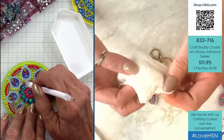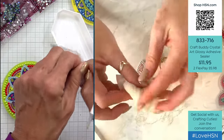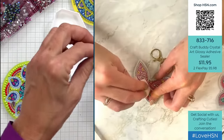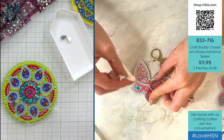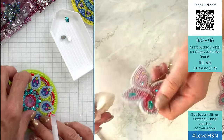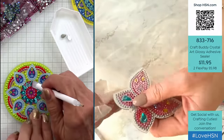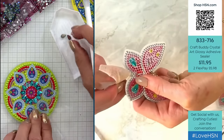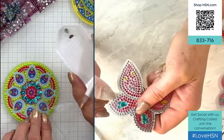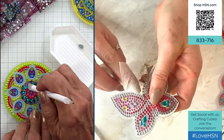Once you've wiped the excess off, I like to make sure that I've got it really nice and clean, so I'll use a different part of my cloth and just clean that up. If you've got anything that has lint in it, like a tissue, you're going to end up with little fluff in your sealer, which of course we don't want. Then I'm just going to pop that on my finger and use my nail to run around the outside edge so that I've got a really clean finish.